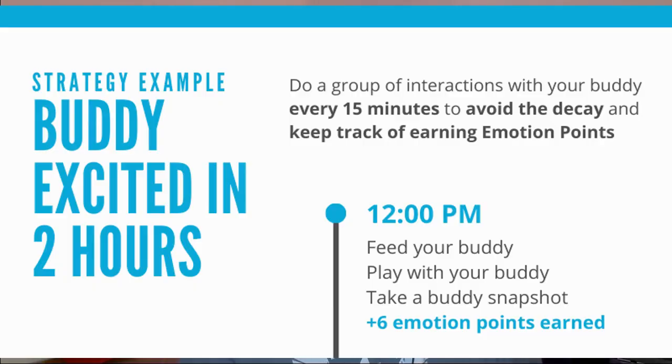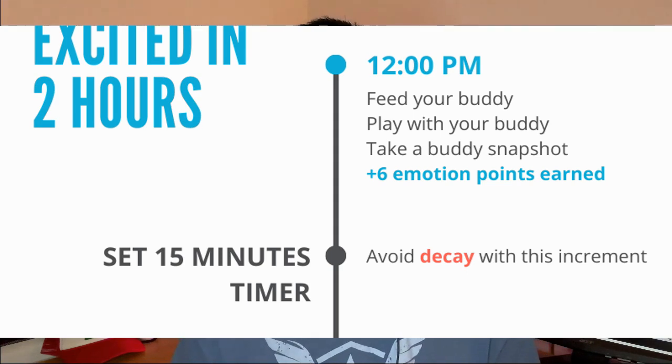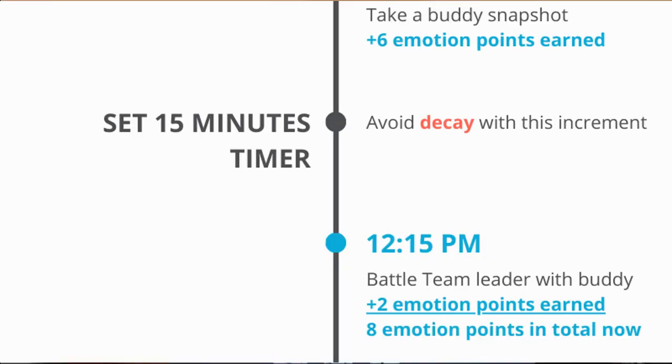So every hour you get 16 emotion points. So in 2 hours, 16 plus 16 equals 32. So what you can do is at 12 p.m. you can feed it, play with it, and take a snapshot of it. So 3 interactions in the first grouping. Then you set your timer on your phone for 15 minutes. When that 15 minutes is over, then you do your battling with your team leader. And if there are other Team Go Rocket Grunts or you're invited to a raid, those are added bonuses and will get you to the excited state a lot faster if you have your buddy in the battle group. But in this case, we're just going to stick with the 4 interactions that we can do at our desk.